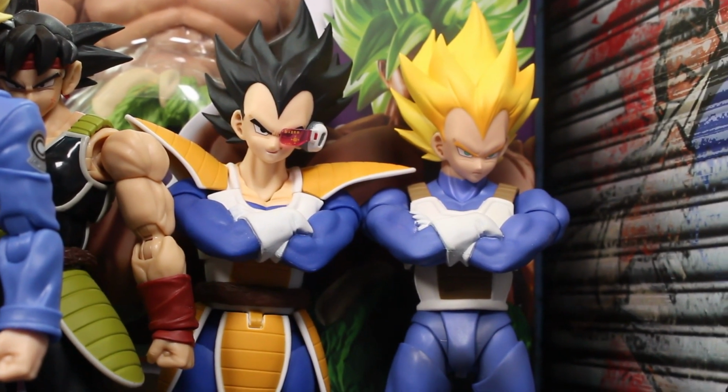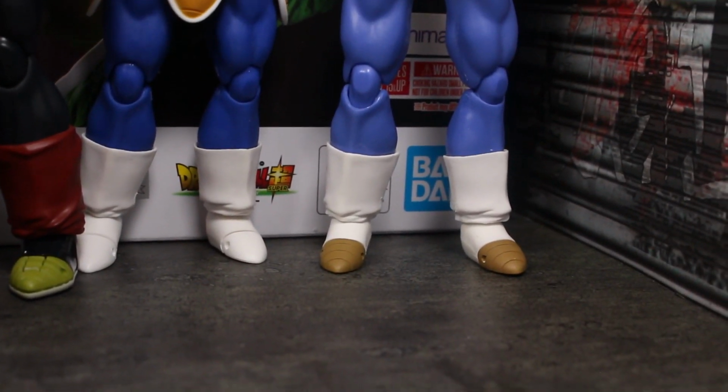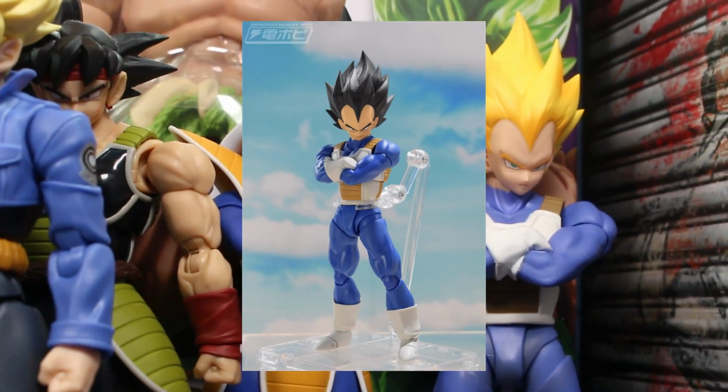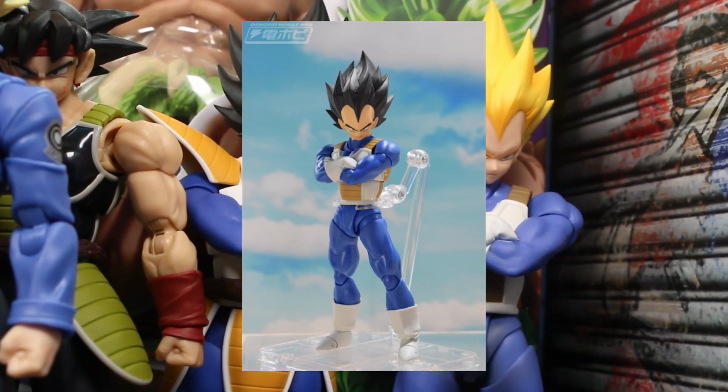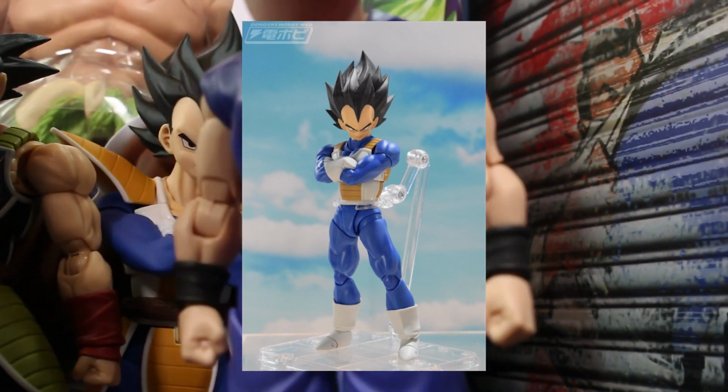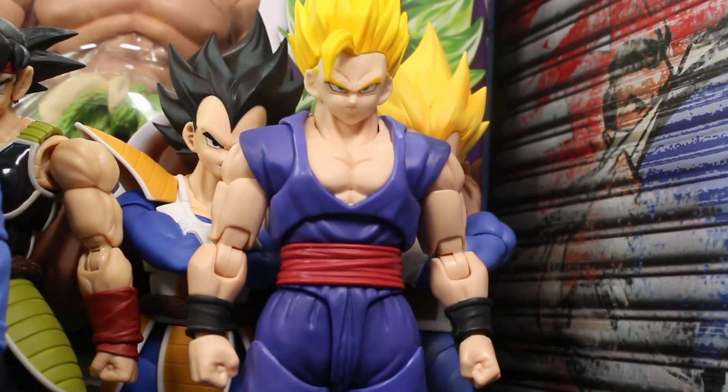I believe they're going to re-release another Vegeta. If you pay attention, you see the boots are different. I believe the boots are going to be different when they release the base form re-release of Vegeta, whenever that happens. I don't know. They have teased that at some conventions, and we just don't know much about it yet.